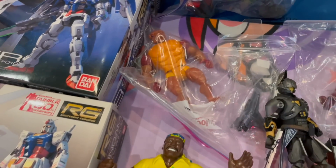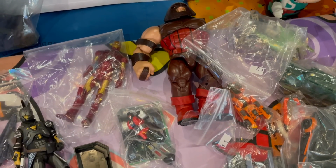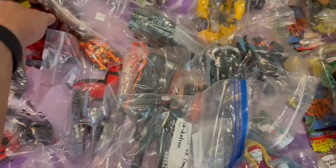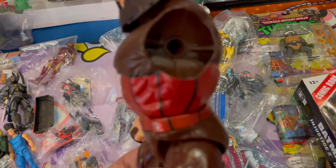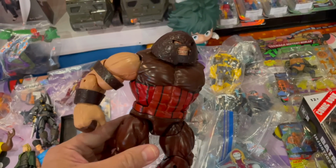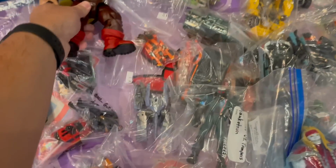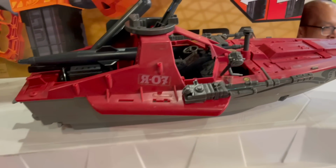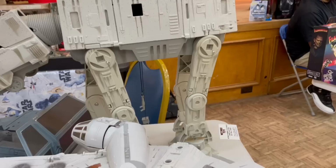There's a Mumbo Jumbo. Is that his name? Pretty sure that was his name. Juggernaut. Is that a Build-A-Figure? Or is that Select Juggernaut? I'm gonna have to take a look at that one. I think this is the Legend. Oh, missing an arm. Missing an arm. Who has that arm? So that's definitely the Bathe. But yeah, there's a bit of everything. Pretty cool. All right, let me ask some prices here.